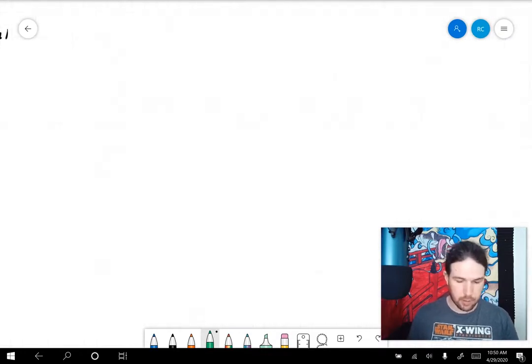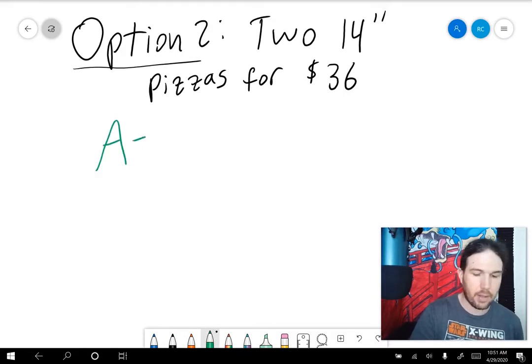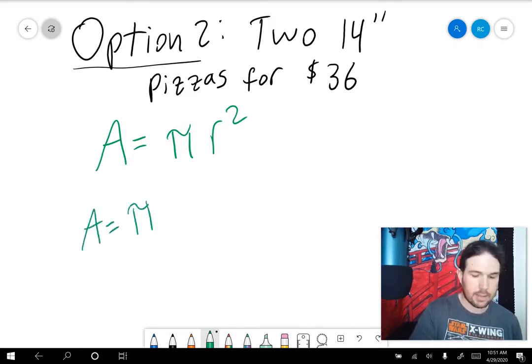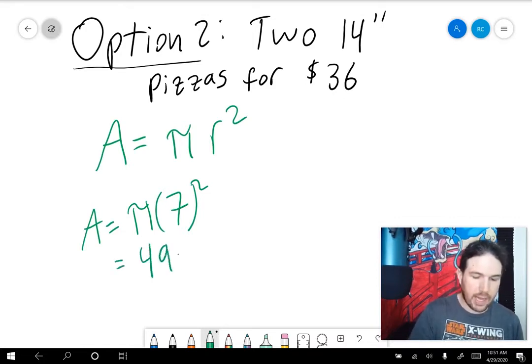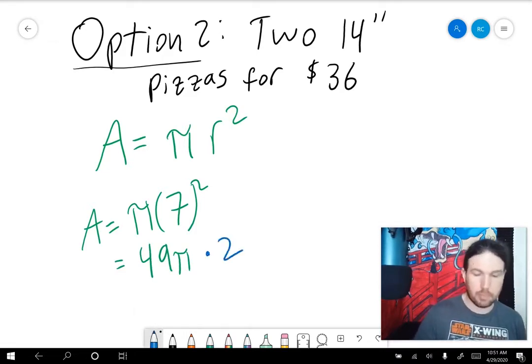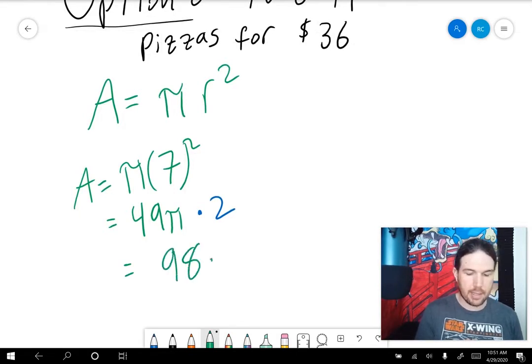Let's look at option 2 now. Our second option is to order 2 14-inch pizzas for a total of $36. So let's see how that works out. We still have area equals pi times the radius squared, but in this case, we're going to double it because there's 2 pizzas. Okay, so the radius of a 14-inch pizza is 7. So you end up getting an area of 49 pi for 1 pizza. Then we're going to multiply that by 2 because there are 2 pizzas. And we will say that that is equal to 98 pi.